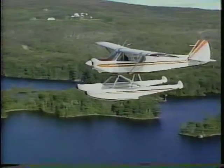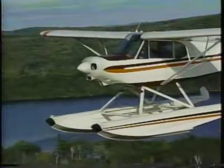Now let's try a water landing and you'll see what I mean. We're downwind now, abeam the imaginary runway. Of course, again, the nice thing about using a large body of water like a lake is you can land in almost any direction and almost always into the wind. And the only exceptions, of course, are when you're landing on a river or a narrow channel.